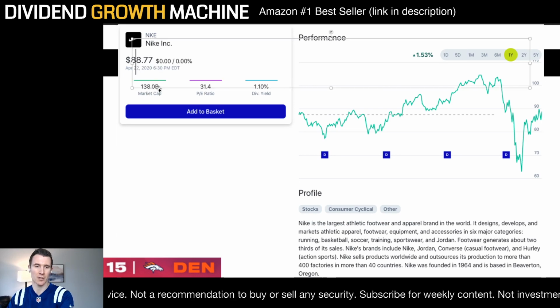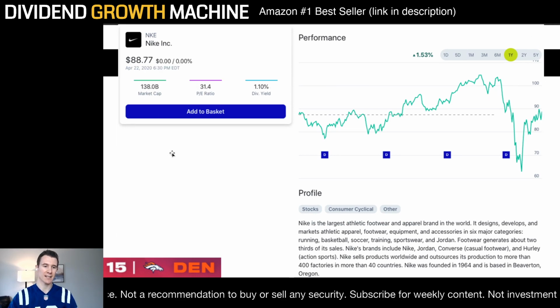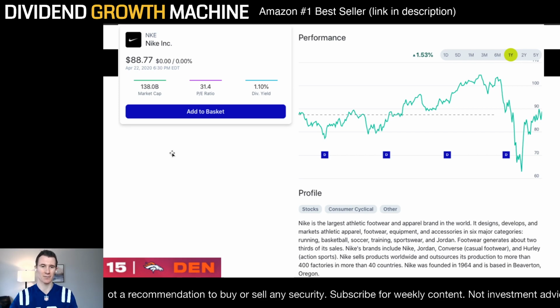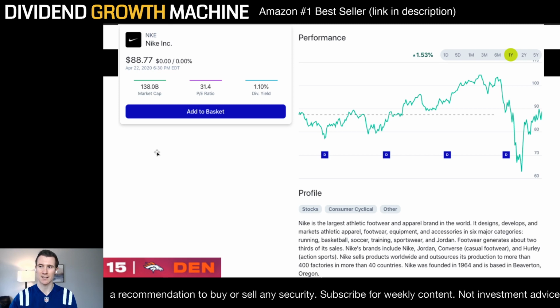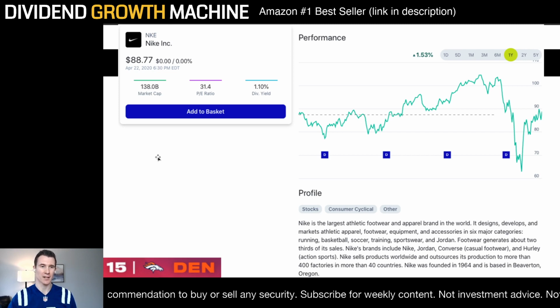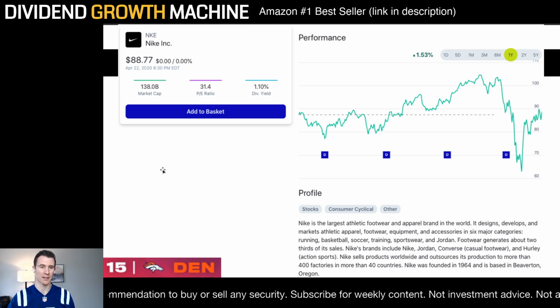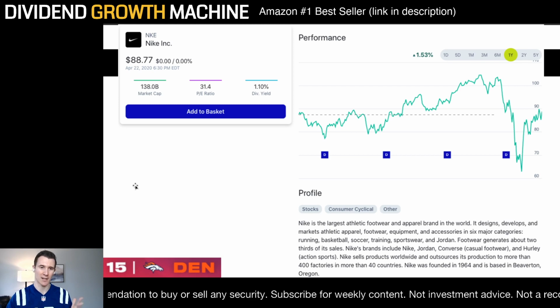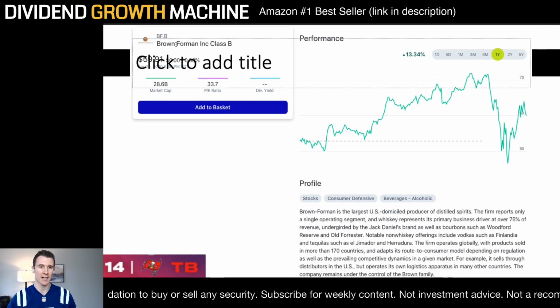The Denver Broncos go with Nike. Nike's classic, doesn't need much explanation. Just again, another stable, kind of staple dividend growth, high growth company, low yield, but hold this thing for 10 years and your yield on cost is going to explode.